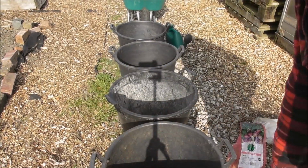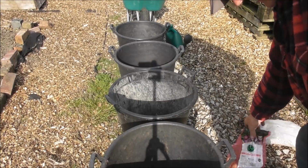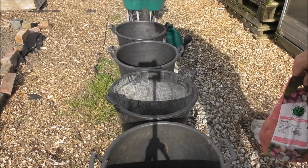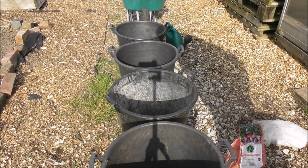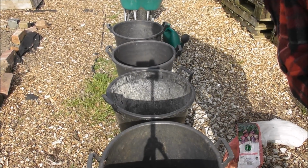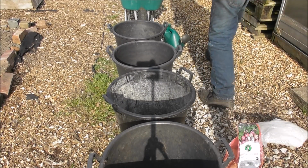Nice. Well, I just found a couple more bags in the shed for these Cara and these Swift, and they chitted pretty well. So what I'm going to do, I've got 4 buckets here. These are bigger buckets, about 40 litre buckets, and I'm going to put 4 seed potatoes in each of these and see what happens. I'm going to start topping the buckets, putting the compost in using clover. So let's get the bags open.